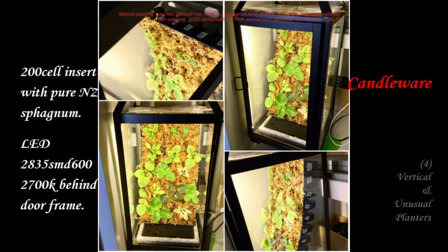Here, this is what I call candleware. It's one of those glass things that you put your candles inside. It's about this big. The same 200 cell insert, I just cut it to fit. You see on the bottom right photo. And I stuff it with sphagnum moss. You kind of weave it through, so when you water the bottom, everything soaks on the top.